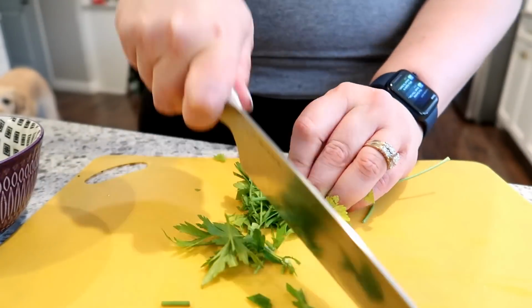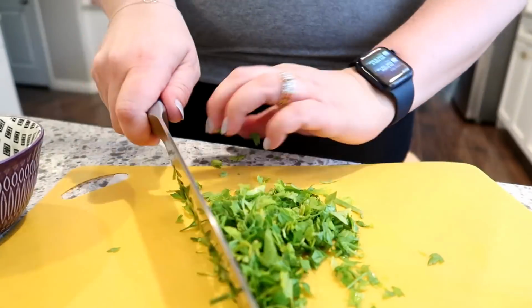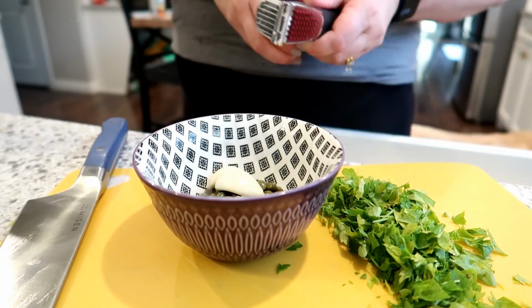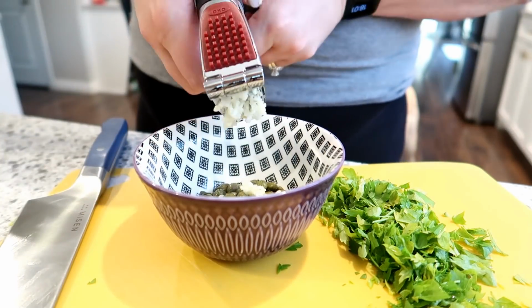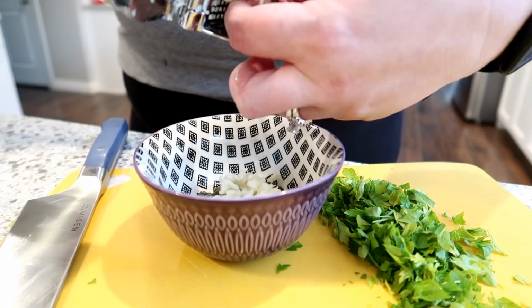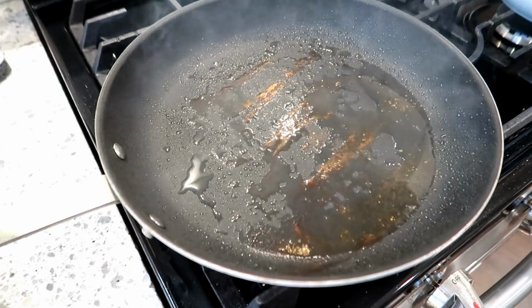While that's cooking on the other side, I'm going to prep some ingredients for the sauce. So I have some parsley here. I'm just mincing that up. That is going to go into the sauce along with some capers and some garlic. So I'm just using my garlic press to mince that garlic. And then I'm also going to end up using some chicken broth and some lemon juice kind of mixed together for the sauce as well.